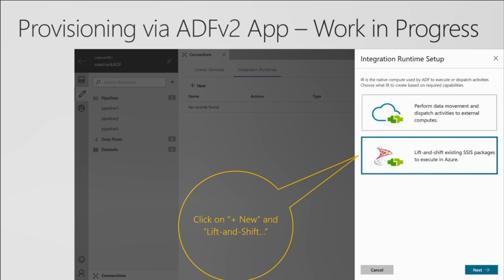You have two types of cloud integration runtime. The first one is the Azure integration runtime, or Azure IR. This is to perform data movement or dispatch transformation to external compute. This is what is normally used in ADF v1. And the second IR is essentially the Azure SSIS IR, to lift and shift your packages to Azure.